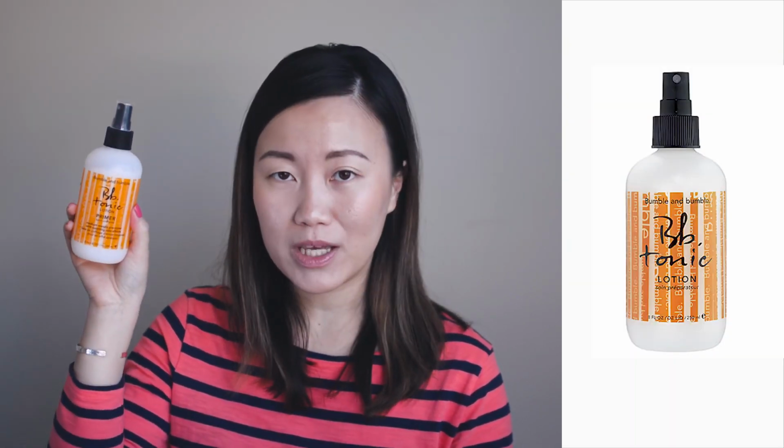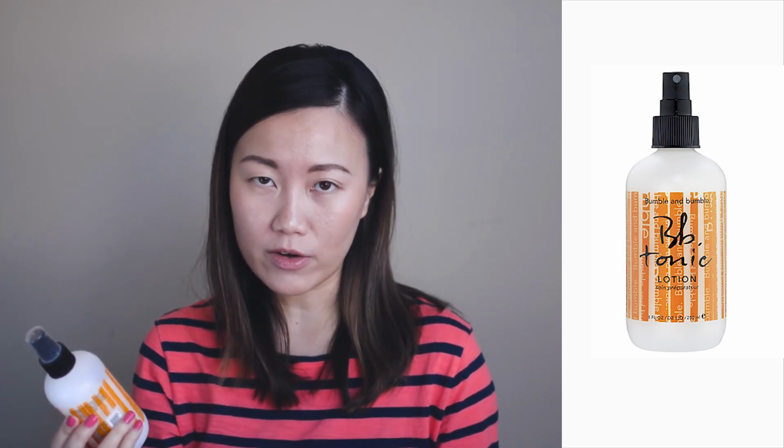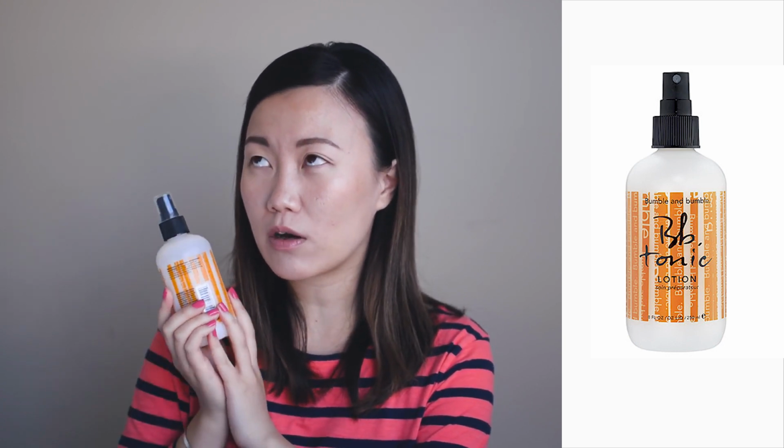Okay, last two things are hair products, and these are things I use in conjunction with each other. So first, after the shower and the hair wash, I would often go in with a Bumble BB Tonic. Now this is what they call a medium weight pre-styler, hence the name primer. They also do one that's called, I believe, Prep.